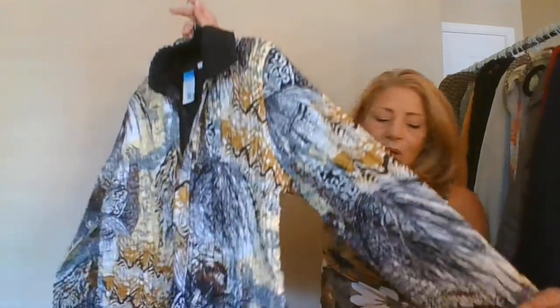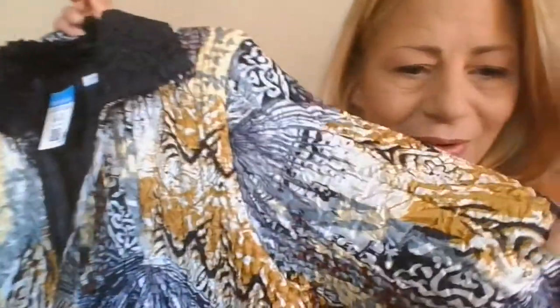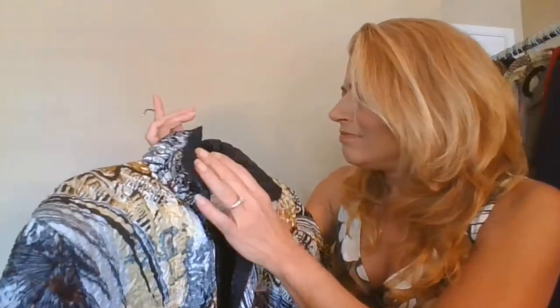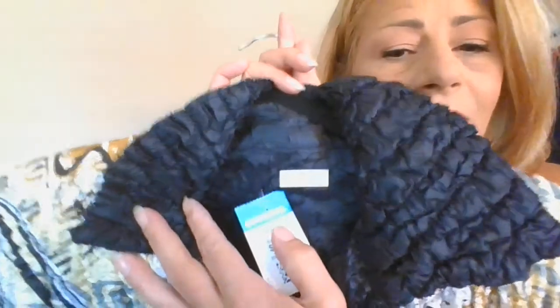Sorry. Okay, so this is one of my favorite pieces because it's so funky. I do believe you can wear this reversible. And just look at that. They value it at over $120. Really super cool. Is it Esther? I don't know. Can you see the brand? Hold on. No, you're not going to be able to see it.